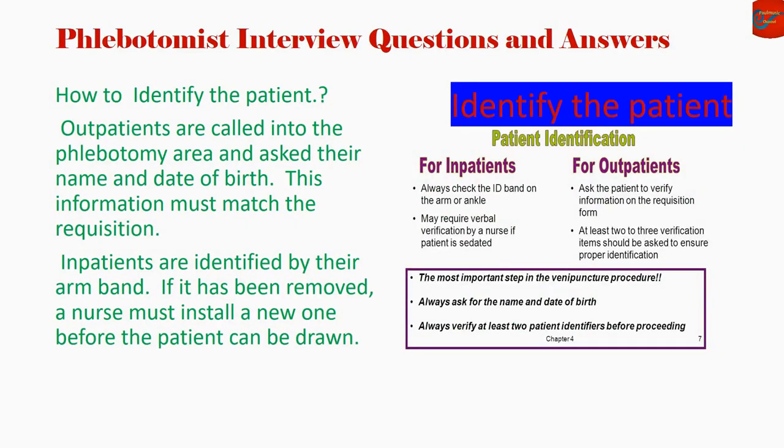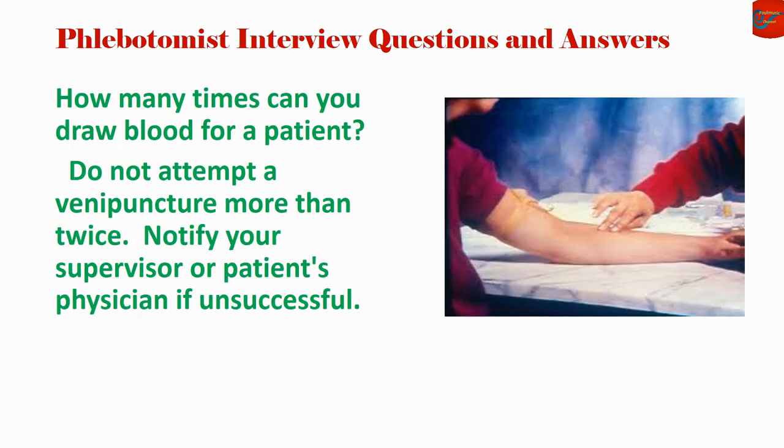How to identify the patient. Outpatients are called into the phlebotomy area and asked their name and date of birth. This information must match the requisition. Inpatients are identified by their armband. If it has been removed, a nurse must install a new one before the patient can be drawn.